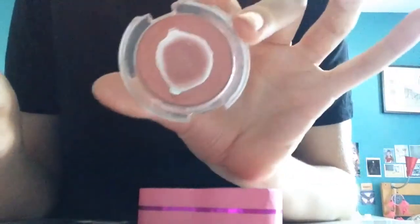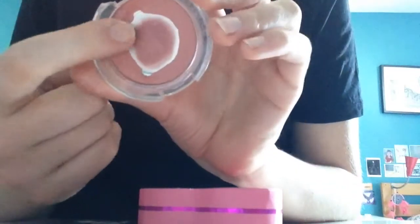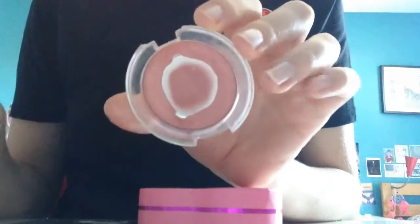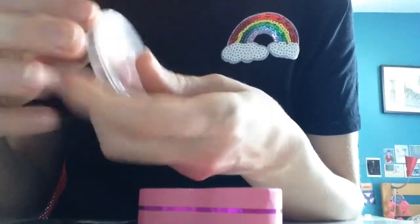But it's a really pretty, simple pink color. I've also used it a lot, obviously, because it's all pan that I've hit. You don't really see that much. It's kind of a pinkish color, pretty simple, pretty basic. But I do like this color a lot still to this day. I still only really use blushes in this color, kind of.